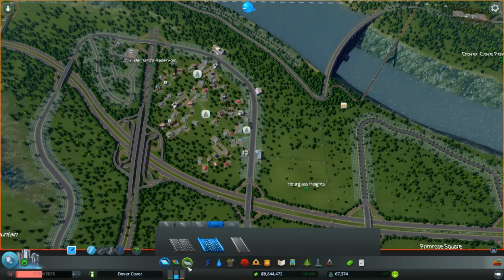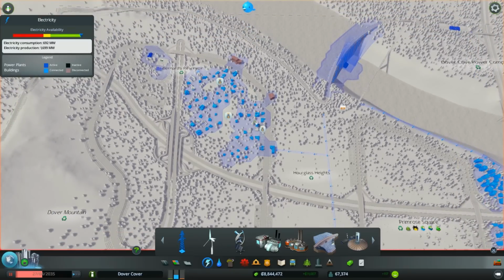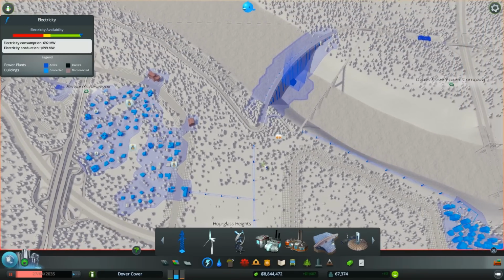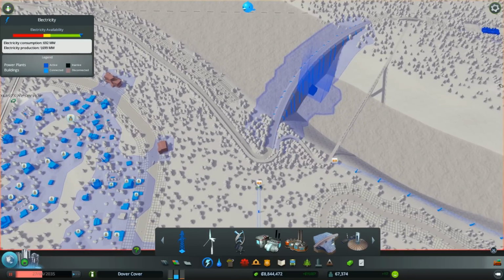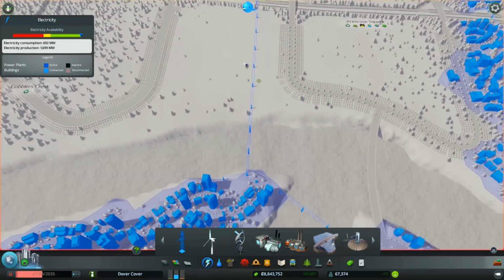Then what we want to do is add some power lines to the places that do not have them. So obviously there are no power lines there or there, so I'm going to want to go like this, like that, and connect them there like this. All right, that seems a little bit better. We got our power lines there.